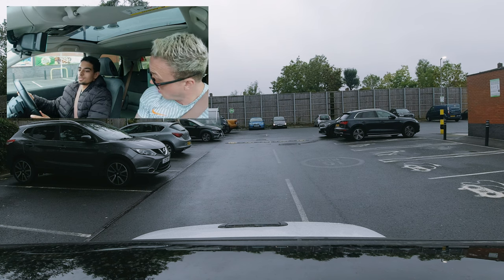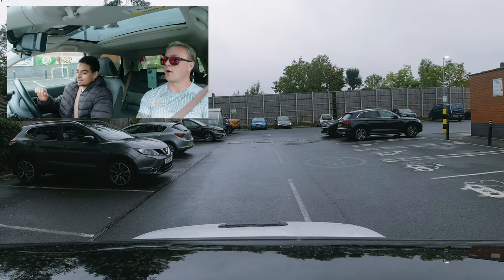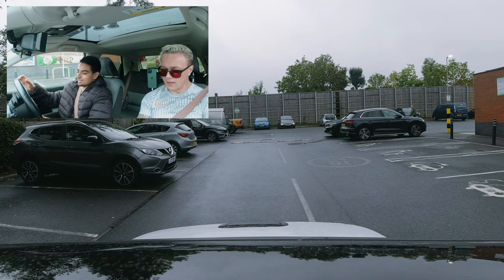So we'll do the forwards bay park. Yeah, so this is the forwards bay park. Whenever you're ready, any bay, just finish between the lines.